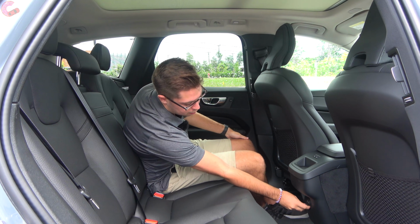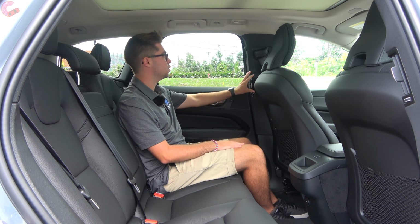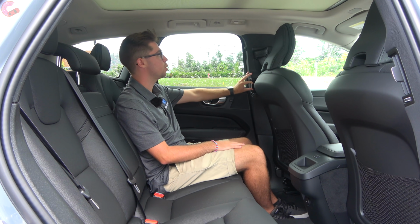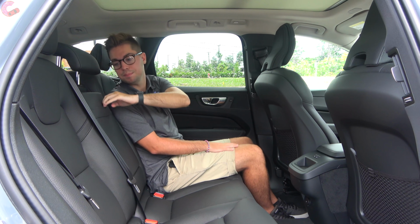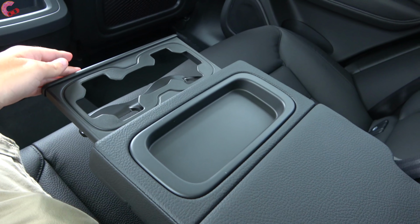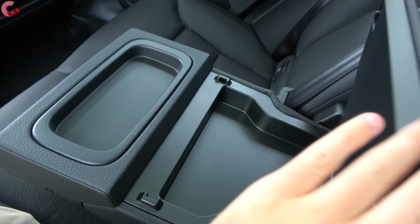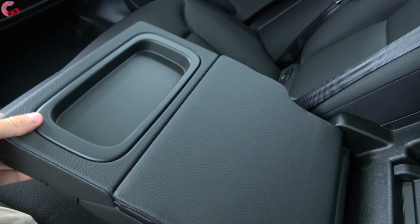And then if we drop down below that, we have 2 charging USB-Cs. And then as far as our vents, they're going to be located here on the B pillar, which I quite like. We also have some lighting up top. Then if we fold down the center armrest, it does have pop-out cup holders in the end, and also a little storage cubby, so we can maybe fit a few coupons back here as well.